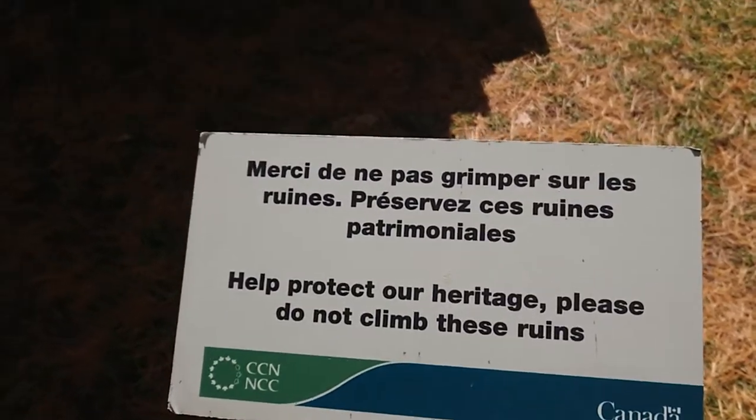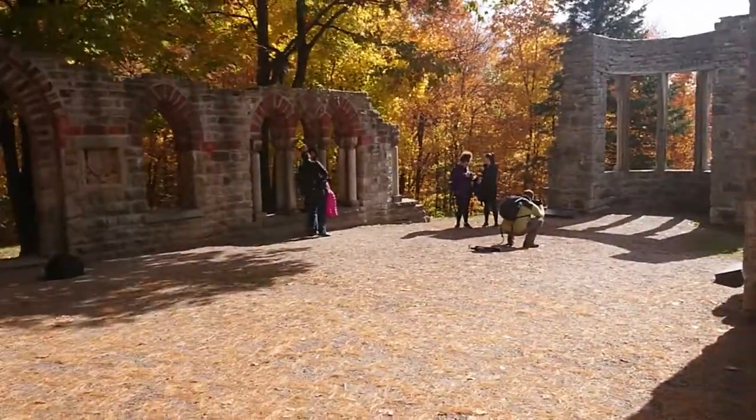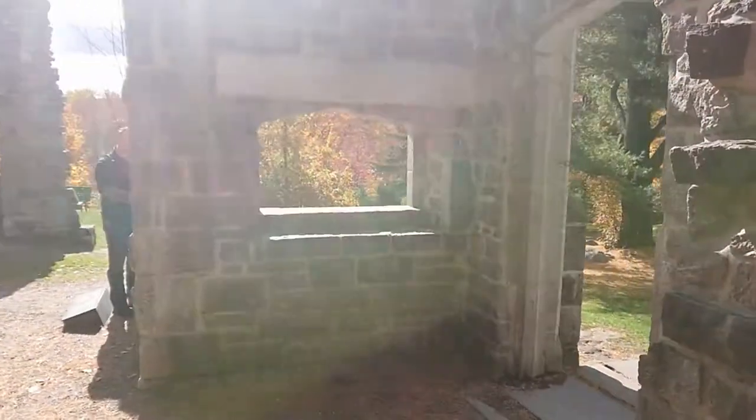Help protect our heritage. Please do not climb these ruins. Everybody's climbing these ruins. Yeah.